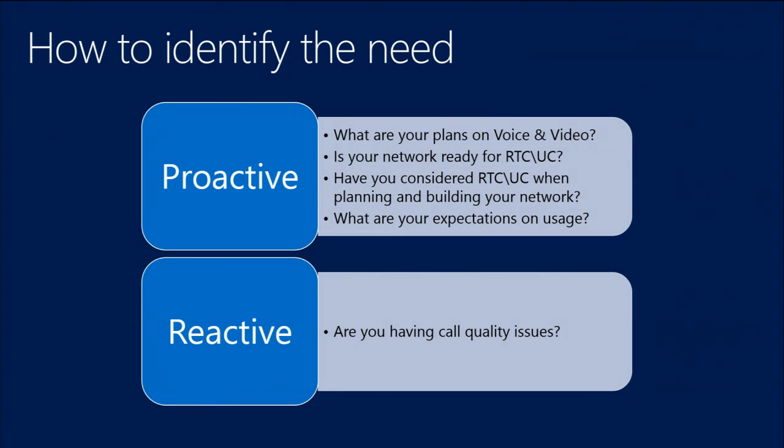So how do you identify the need? Really, what are your plans? What do you plan to do with Link? Is your network ready? Have you considered when you're going to build out your network? What are your expected usages? I think the bottom one is a big one. Are you going to be reactive to these call qualities if you haven't gone through any kind of planning sessions? Is your team ready to support the flood of calls that could potentially come in? What are they going to do to fix these issues? Are we going to get to a point where the end users are so fed up that they just refuse to use the product altogether, and your pilot stops, right?